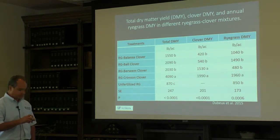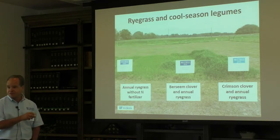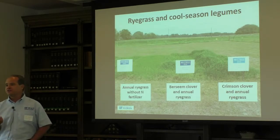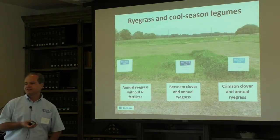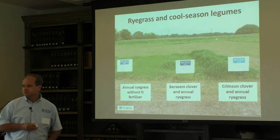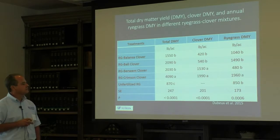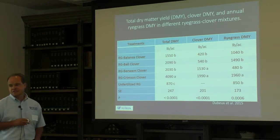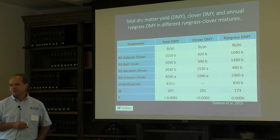And you can tell by the picture, the ryegrass was really looking amazing here combined with the crimson clover. And I don't know the answer, how that transfer happened. Somehow it benefited from the nitrogen fixed from the clover, and maybe mycorrhizal. The clover production was about the same. The Berseem, is that how they say it? Berseem, yeah. And crimson were the same, but the ryegrass was dramatically different. Right, exactly. So the association between crimson and ryegrass somehow benefited the ryegrass more.